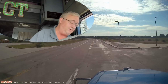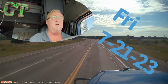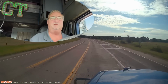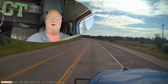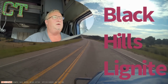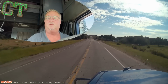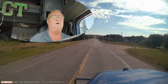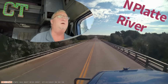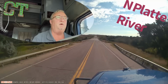Alright, here it is, Friday, the 21st of July, in Glenrock, Wyoming. I'm just going down the little county road here, or state road, whatever it is, over to the Black Hills Lignite, where I pick up my load of lignite that goes to Rothschild, Wisconsin. So I realized I haven't ever shown getting to this place. I've shown being there before, but thought you might like to see where it is I pick up.